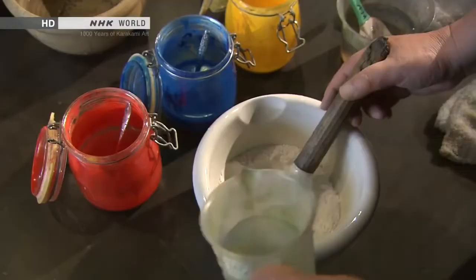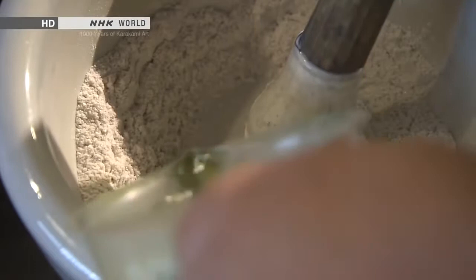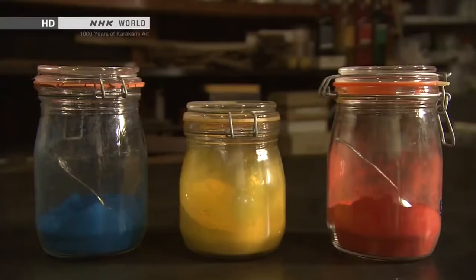Now Kenkichi mixes the color for the flowers. This is the most important step in making Karakami. The main ingredient is powdered mica. The Japanese name, kira, describes its luster. Natural pigments containing clay are then added. Only red, blue, and yellow are used to make the entire spectrum of colors.